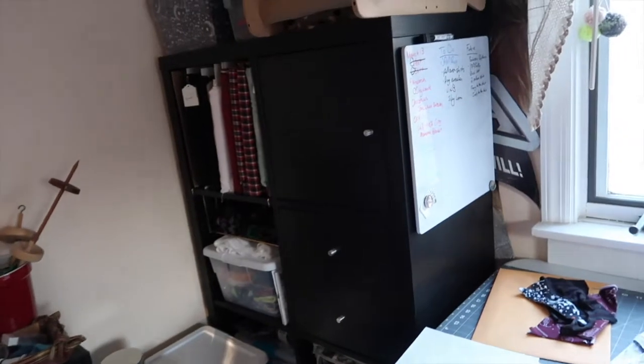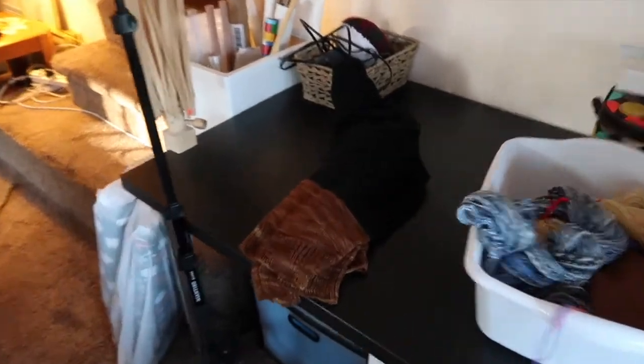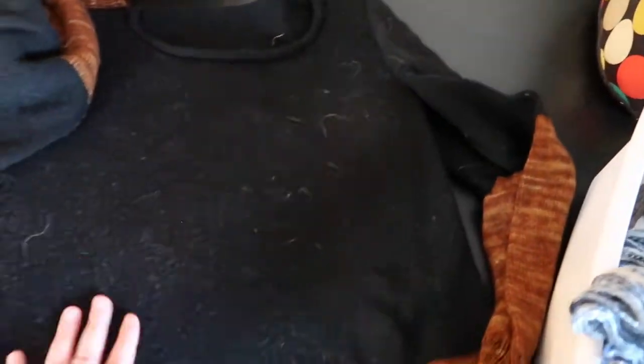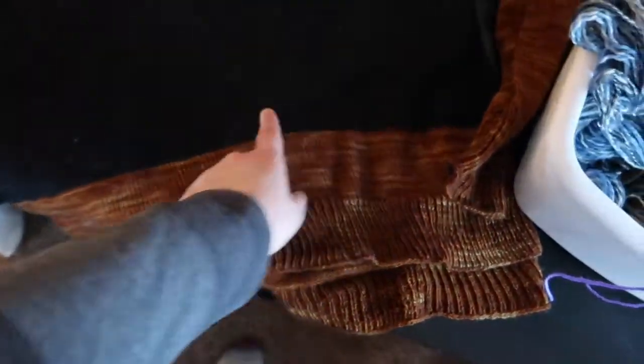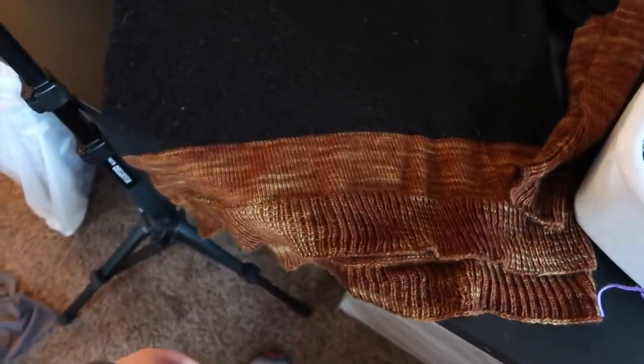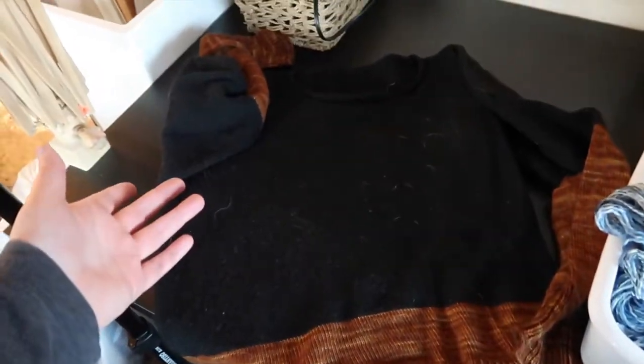So things on the to-do list for this weekend, which may or may not get done: frog this sweater. This is a fingering weight machine knit sweater that's covered in dog hair, even though it's freshly washed. I just don't wear it. This hits me at a weird point, and the front is too short. The back is the perfect length, the front is too short, so it fits me weird.